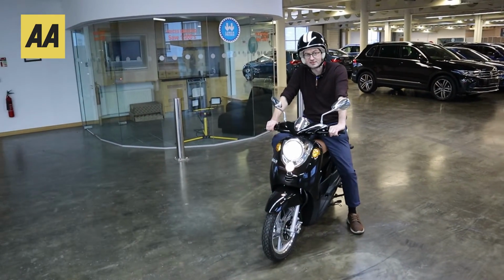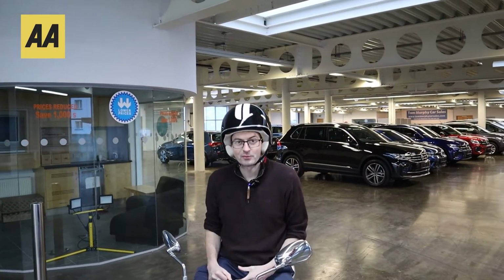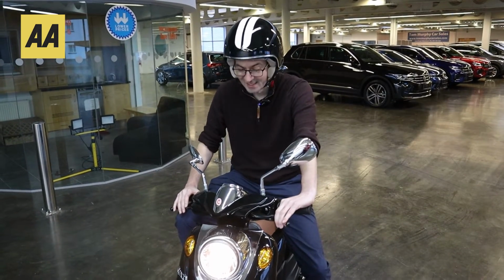And solid enough brakes as well. Now 45 kilometers an hour might not sound like much, but when you're sitting up on one of these, standing upright, with the wind in your face, it feels like plenty.